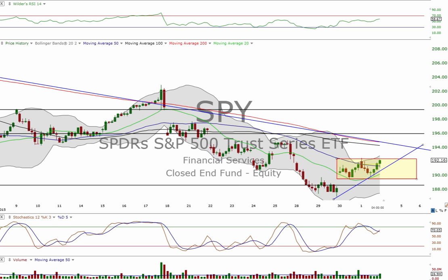Your short-term trend line was broken. This is your short-term trend line right here. Oh, I apologize, we did not break it. We are on it right now. See the wicks? See the wicks? And it's right at the top of the box. That's going to be interesting.